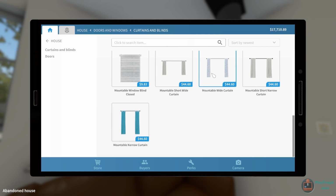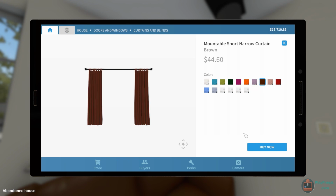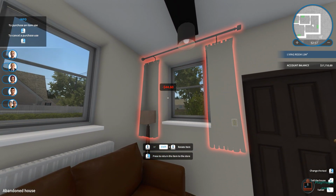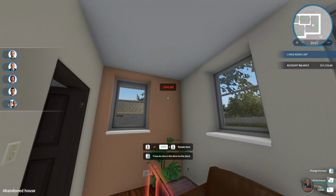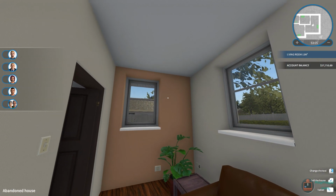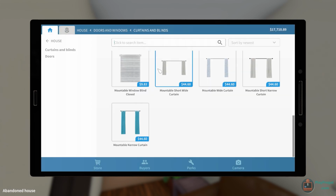Mountable. Short, narrow. And let's go brown. And can I put them there? No. No. Yes. And no. All right. So we're going back to the blinds because clearly the whole curtain thing is not working out for us.